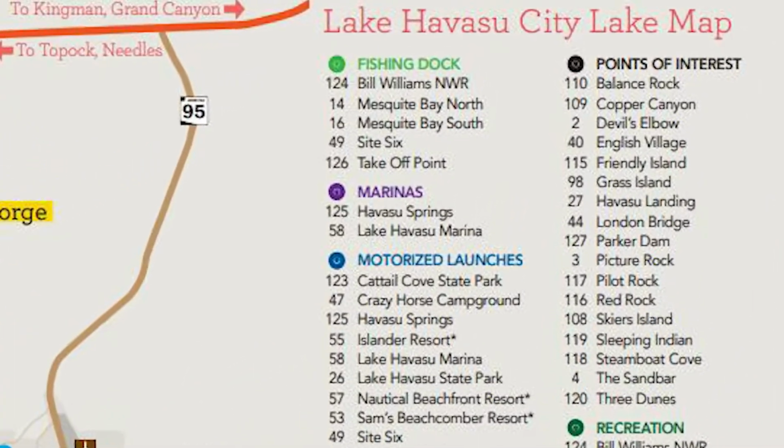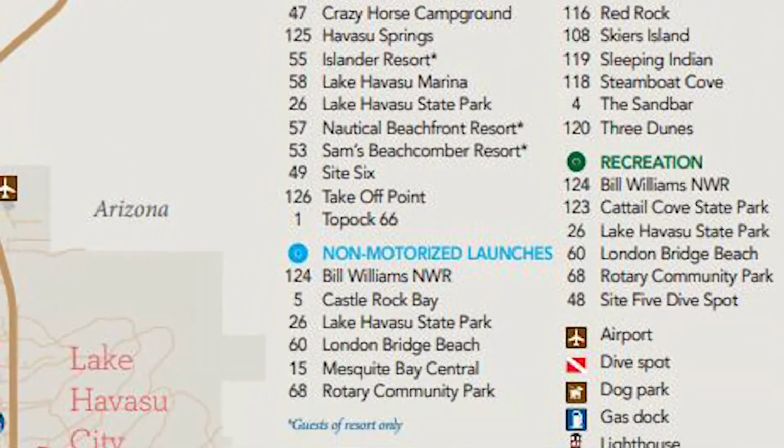So first I have to give a huge shout out to my friend Rachael. She has been telling me that I needed to do a video on launch ramps for a while now, and I finally just took heed to her advice. I have to confess, when I was researching all the different launch ramps that we have in Havasu, I thought, well, we have like 3 or 4, and then I was just blown away. We have way more than that, and I've lived here for a long time, so I'm pretty sure you don't know either.